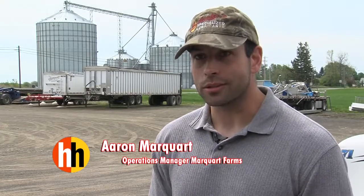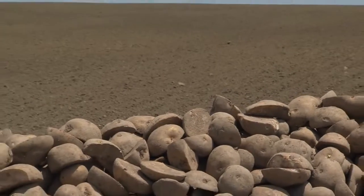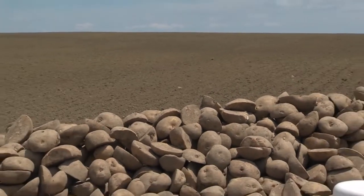The climate and soil here make it optimal for potato growing. This area, the climate and the soil is optimal for potatoes. So that's number one, why potatoes. Potato chips, who doesn't like a potato chip? And I know all of us here can't get enough of them, so we kind of built our business around that. Potatoes the size of 2 ounces are planted into the ground.